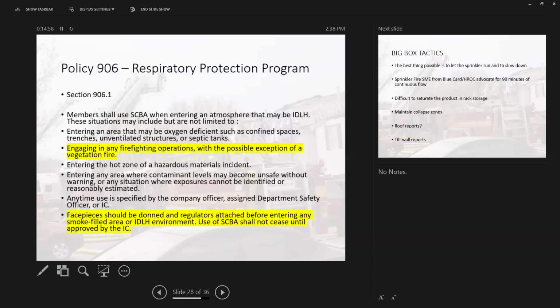So I pulled our policy here. And so our policy talks about we might not use it when an atmosphere may be IDLH or might not be IDLH, but if we're engaged in firefighting operations, with the possible exception of a vegetation fire, we're in SCBA. So that includes car fires, dumpster fires, anytime we're engaged in firefighting operations outside of a grass fire. And then it talks about face pieces are donned and regulators attached before entering the smoke-filled IDLH environment. And we stop using an SCBA once it's approved by the IC.